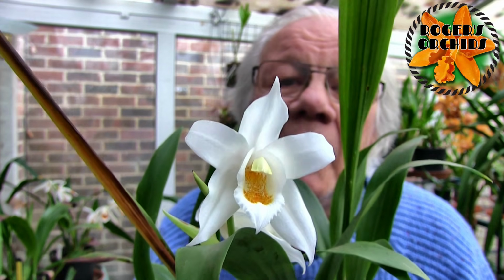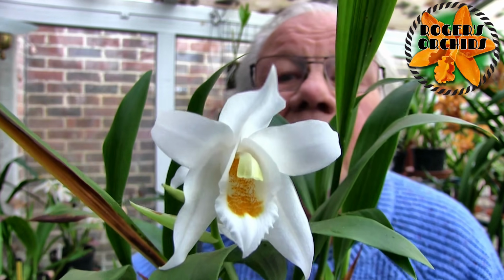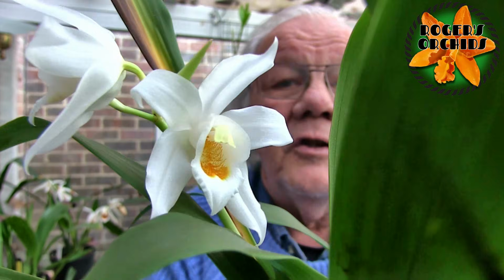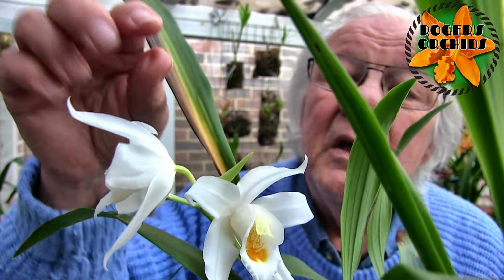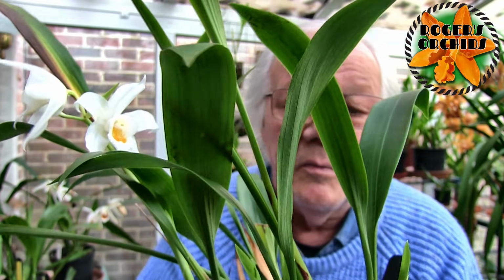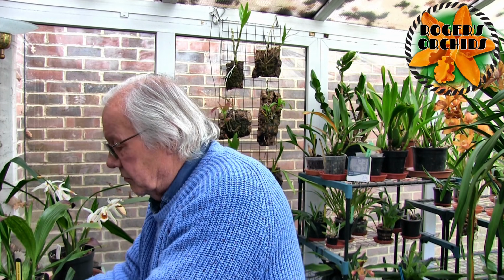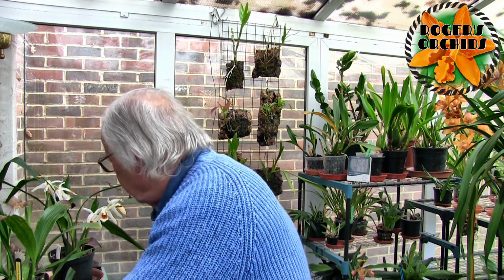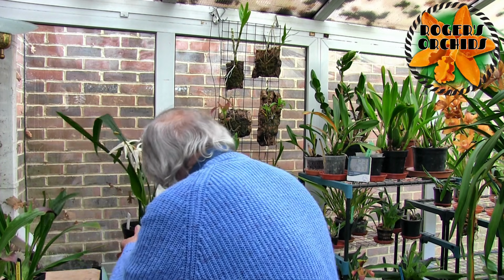Nice pristine white with a lovely yellowy gold in the lip. So attractive blooms, just not very large. And this is not a brilliant spike. It's only got 2 blooms. You can get quite a few more on a spike, but as I said, this plant hasn't rooted in very well yet, but it probably will do in the near future because it is pushing some roots. So that's that one.